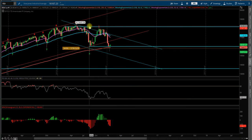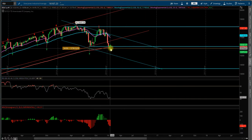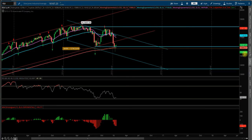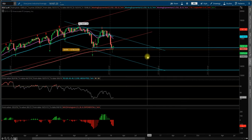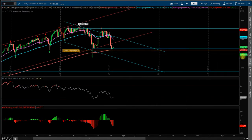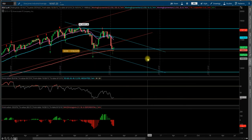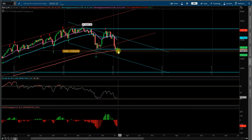So just keep in mind these areas here. Like I said, they're just general areas of support and resistance, but they do mean a lot. So pick and choose wisely. Make sure you protect yourself, and remember to hedge to avoid the ledge, as they say. I wish you all good luck, and we'll see what happens this morning.